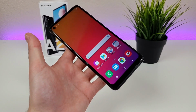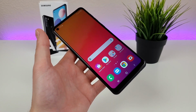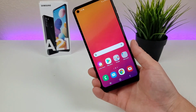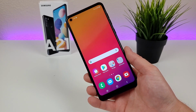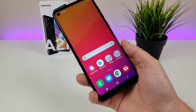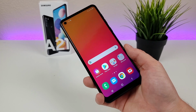Now, as far as video recording resolution goes, this phone can record video at 1080p, which is perfectly fine. I wouldn't really expect to get 4K video recording with a lower end phone like this one. Now we're getting a 4000 milliamp hour internal battery, so a pretty large battery relative to some of the competition out there. And we're getting 15 watt fast charging, which is definitely a really welcome thing. It's one thing to have a battery that maybe isn't massive, but if you can recharge it at a pretty rapid pace, then that's really good.